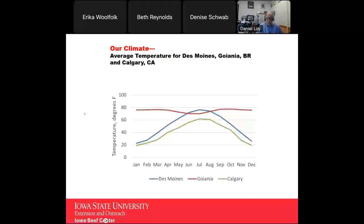And just as an example, this is a graph that I put together for another talk a while ago. These are three cattle feeding areas around the world. And I just have Des Moines representing the upper Midwest, but I have Goiânia, Brazil, and this is the average temperature throughout the year. And also Calgary, Canada. We know there's a cattle feeding industry up there in Alberta in that region.